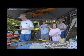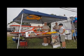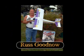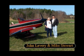Special thanks goes to the volunteers who made both of our old homestay booths very popular with the kids and their parents. We can also thank the club officers for coming up with a great PR strategy. And the icing on the cake was the new member we acquired when Russ Goodnow won this airplane in the raffle. We got a letter from one of our ex-club members, Mike Stewart.